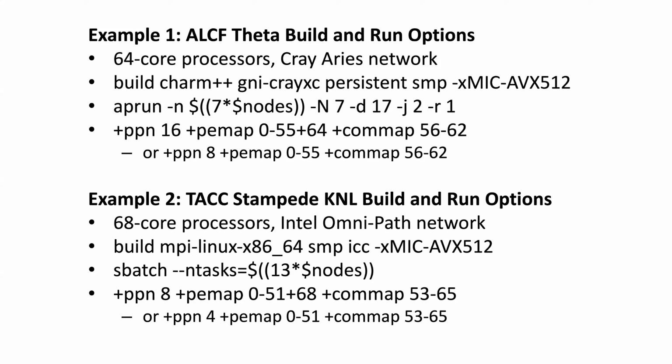So different. And then you can see the plus option, because of the way the threads were numbered. On a single core, you would have threads, for example, 0, 64, 128, and 196 on Theta. So that plus 64 interleaves those so that we would have threads for the same process on the same core. That basically allows them to share their shared data structures better without overloading cache and keeping multiple copies of the same data in cache.